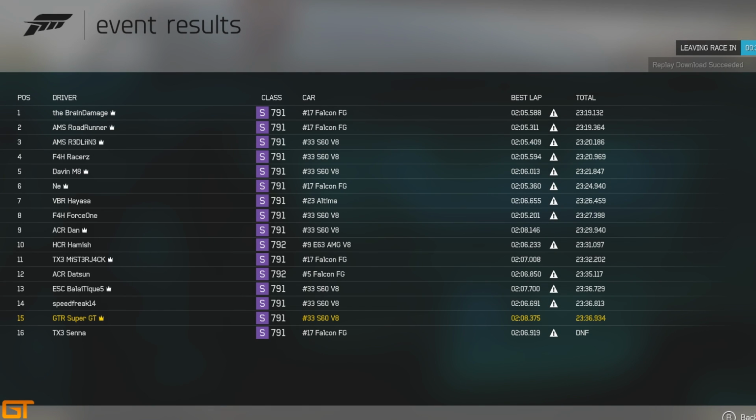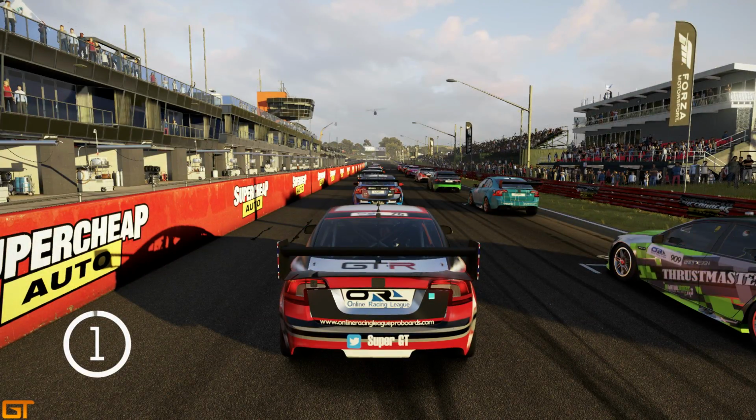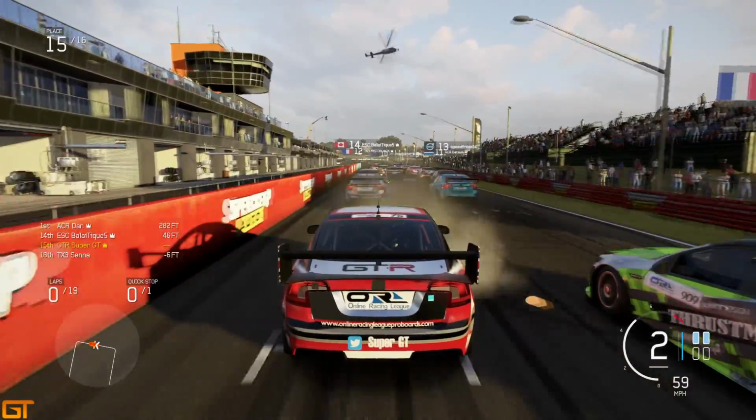Top 10 get reversed for race 2, so Hamish will be on pole. So 15th, not the best result at all, but oh well. I definitely will look forward to next week where I can try and tune a bit better. That was the fastest grid walk of all time, so good luck trying to decipher that one.